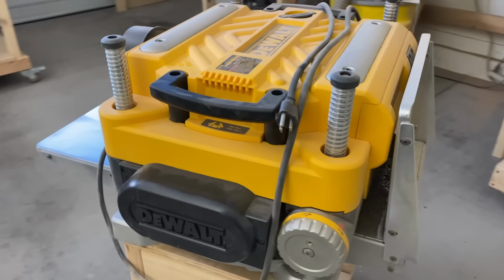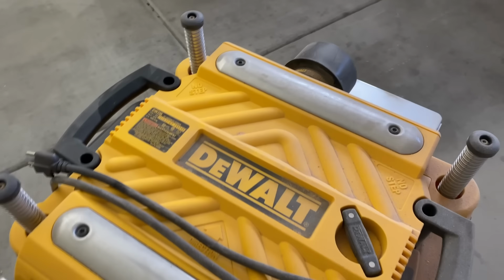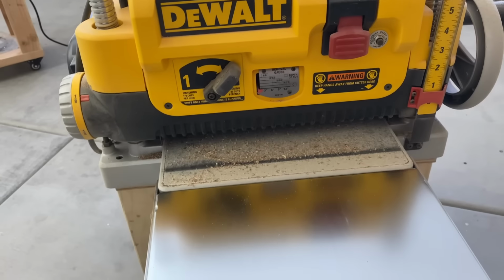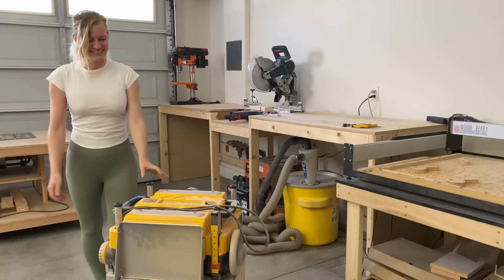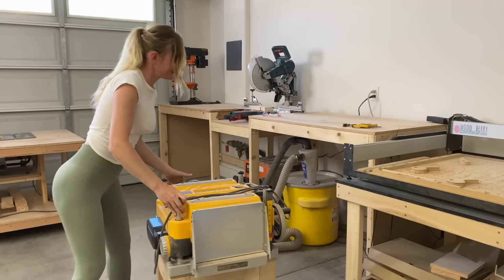It is a very useful tool and I do use it quite often. It's not cheap but worth the money, especially if you do build a lot of cutting boards. Again, the machine is on a rolling cart with storage on the lower level. The cart fits perfectly underneath my miter saw workbench for easy storage.